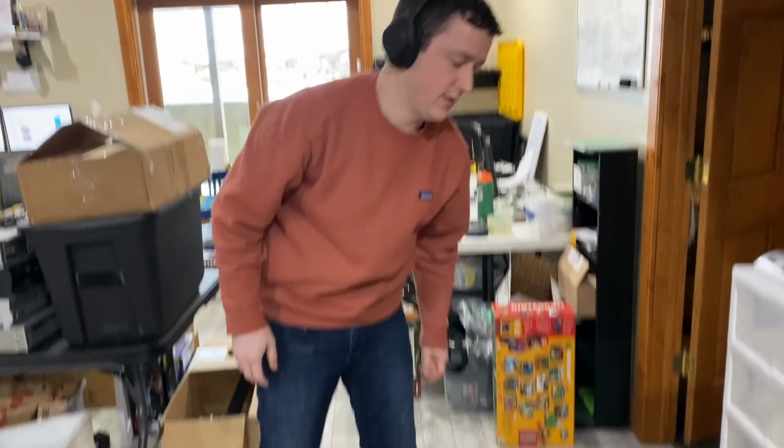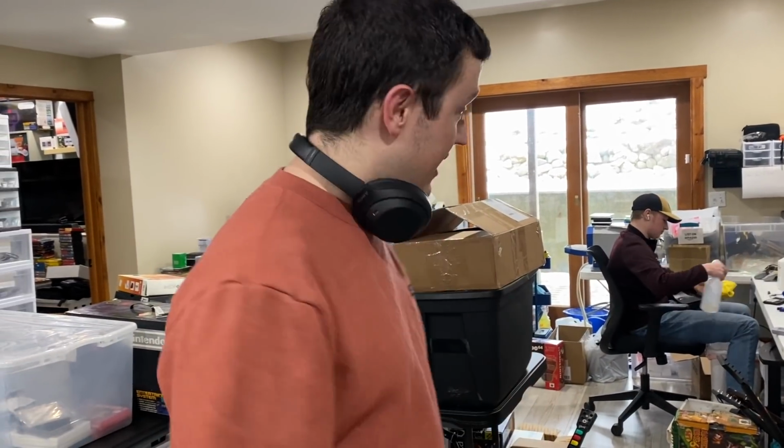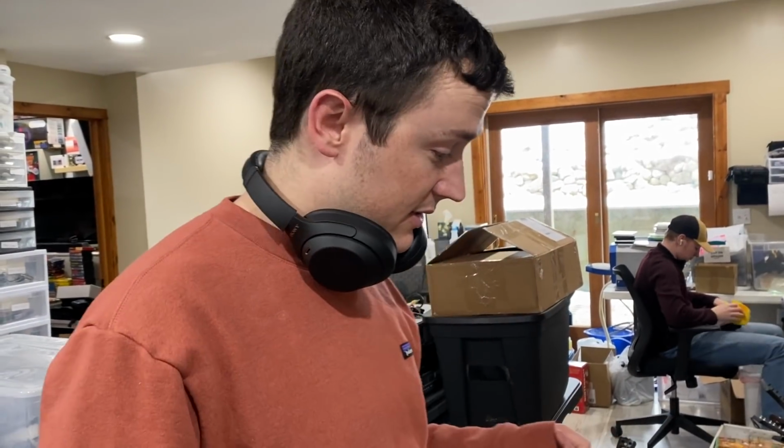Chase, what are we doing? Packing it all up. Got the FBA shipment done, so we're going to be able to fill this box up and another one and get a bunch of stuff out of here. So a day's work. It's about 2 o'clock, and we got all the N64s done, all the handhelds done.